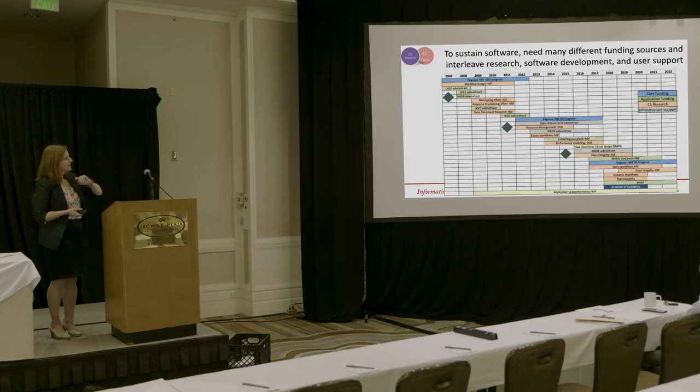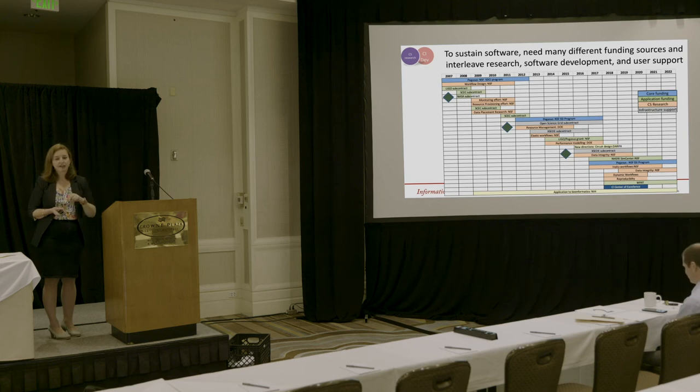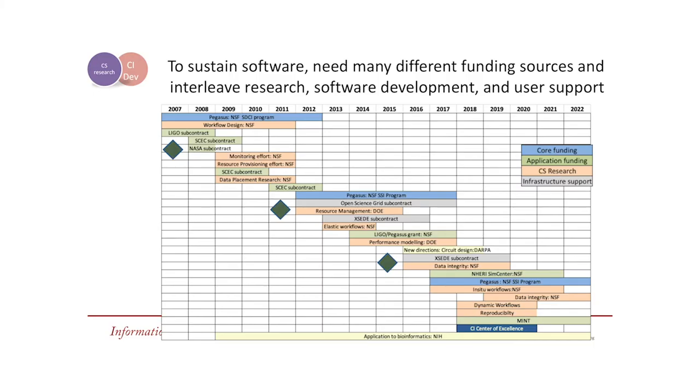In orange, you see the funding that we've received for research, so looking at data placement algorithms, resource provisioning algorithms, and so forth. Later on in gray, we also started getting funding from the Open Science Grid and XSEDE, so the infrastructures to support the users in workflow technologies on the systems. And then finally, throughout the time, we also were very fortunate to have application in informatics and the projects that Ewa and Jose Luis have led to give us additional support for our work.